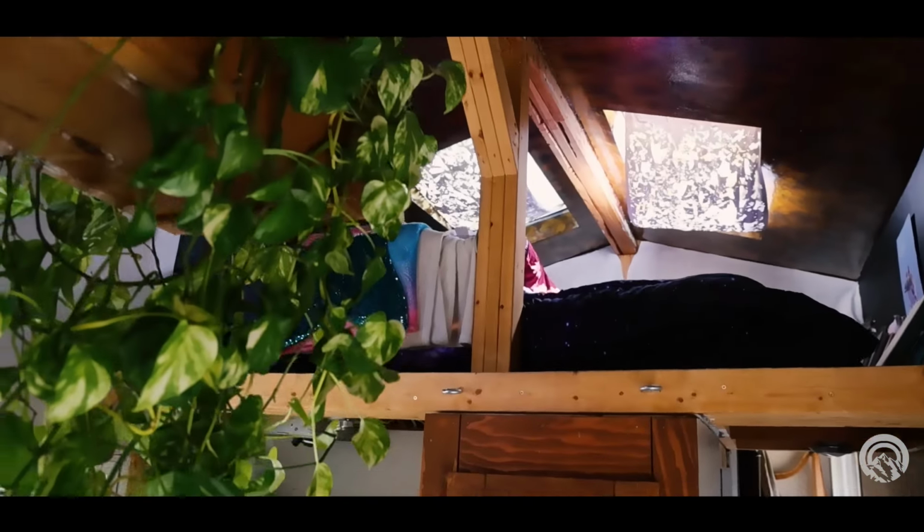I'd like to make the loft bedroom in a similar style, but I'm gonna have to wait until we build the timber frame home and my daughter is no longer sleeping up there, because at the moment, she's very attached to making all the decisions for her room, as she should be.